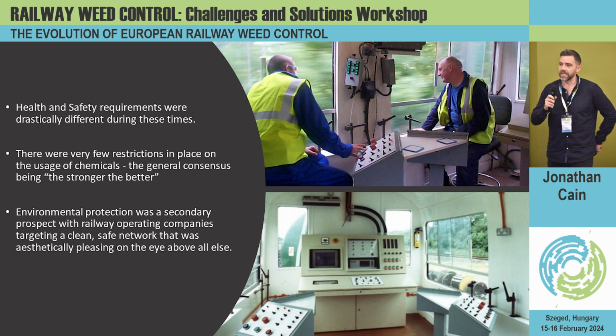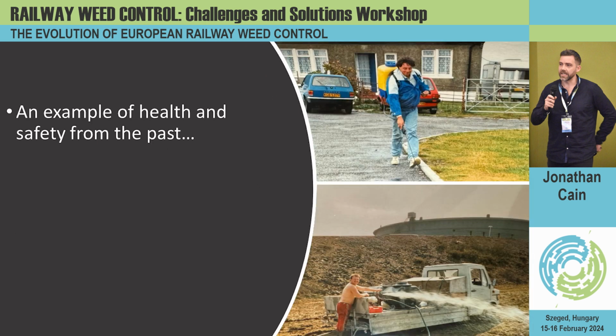Environmental protection was secondary. It was predominantly for a health and safety perspective, but also to make the network aesthetically pleasing. Just an example, we used to hand spray the stations in the UK, and we've been called back a number of times to spray a station to make it look nice because someone important was passing through the station, which you would never get in the modern day.